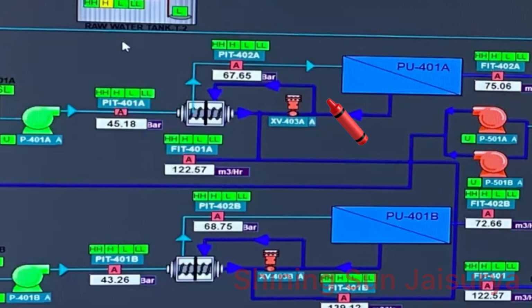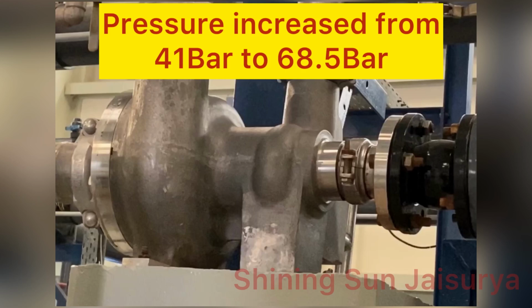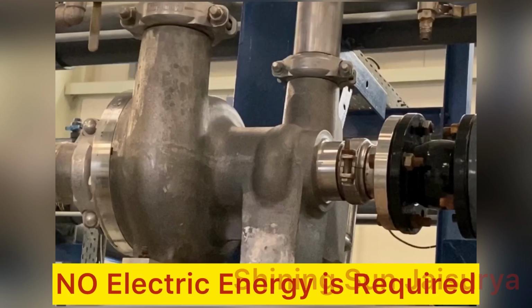The turbo water will be reversed from the RO filter and it will reach the small pump. When it reaches the small pump, its speed will be increased. So the increased speed of the small pump will be transferred through the shaft to the big pump. Because of this operation, the big pump speed will be doubled, which delivers the earlier 41 bar up to 68.5 bar. The main special thing in this mechanism is that it increases the motor power, and no electric energy is being used.